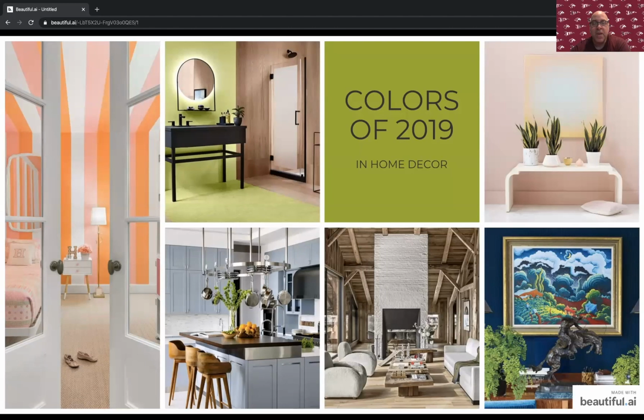And then you can look in the kitchen design. You see the grays really popping through, and the silver and the brown. Okay, and then you can see that classic blue on the bottom right-hand side, where it looks like a living room accent wall or a full wall, and you have the other colors that really go well with that classic blue color.